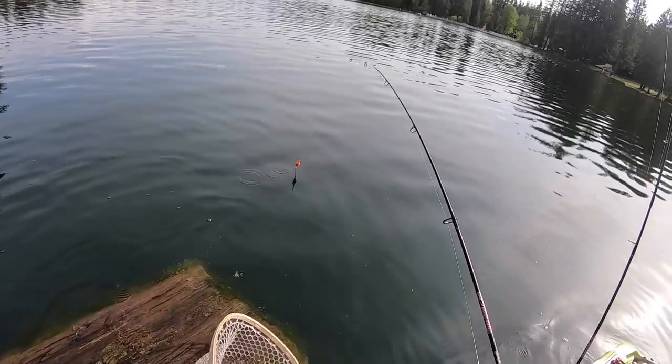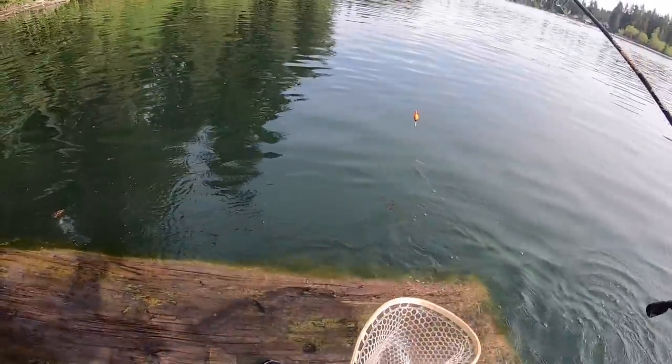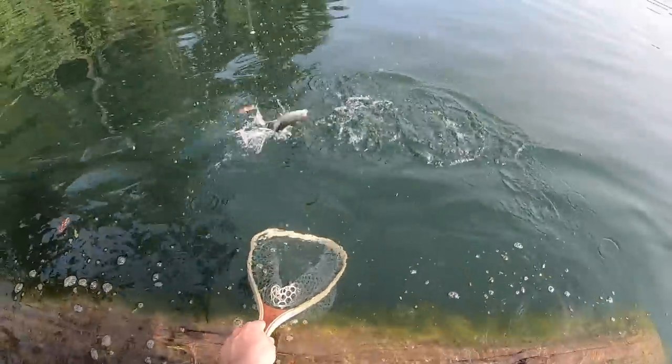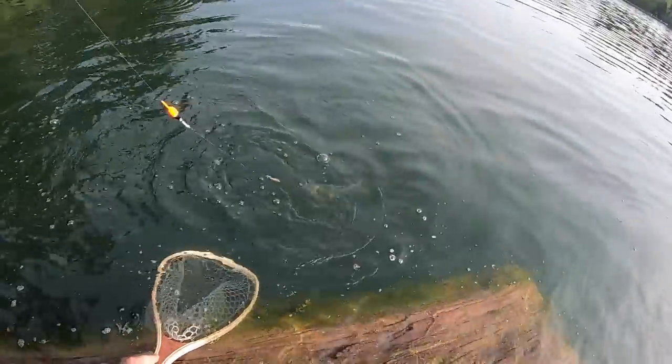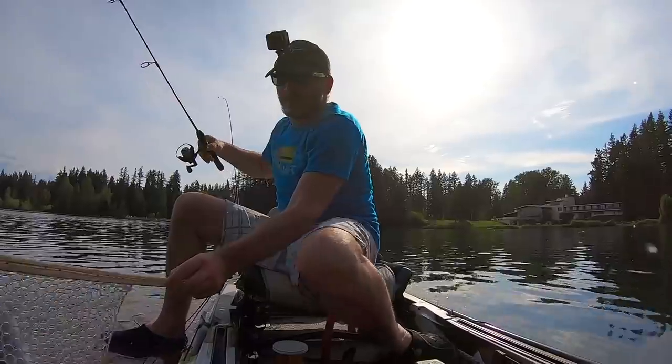All right, we're gonna go ahead and net number two here. He's just a little guy. Oh, he's still got energy. Come here, come here, come here. Oh, geez, he's jumping. Come on, come on. Oh, there we go.